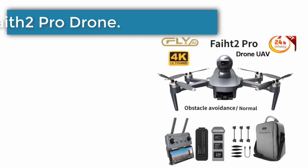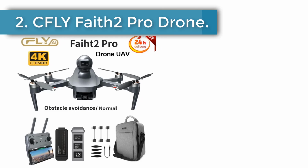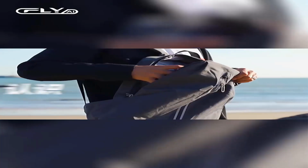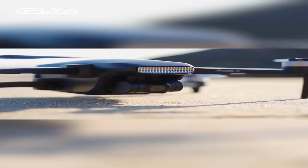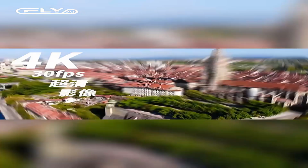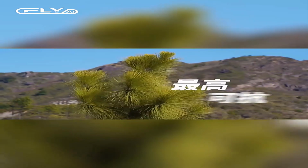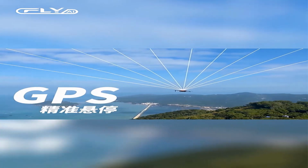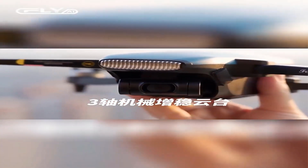Number 2. Cfly F7 Pro Drone. With a foldable arm and small size, it is easy to carry. GPS positioning: under GPS mode, when the aircraft receives the signal from satellites, it will position where it is. Optical flow positioning: it captures image data with the drone's bottom camera, then uses the optical flow to improve the smoothness of the control. 5G Wi-Fi FPV, 4K photos, with real-time transmission.